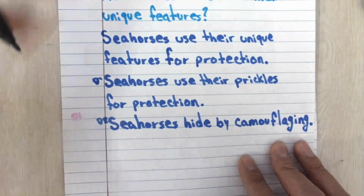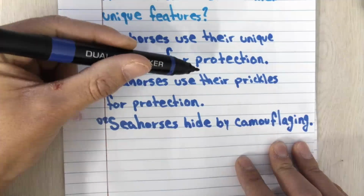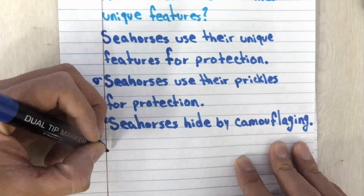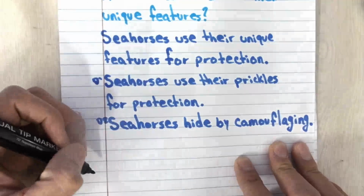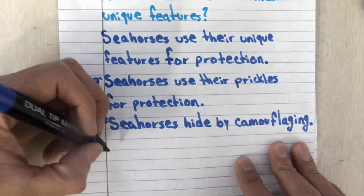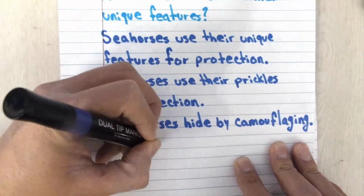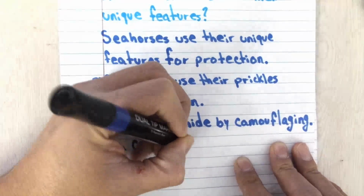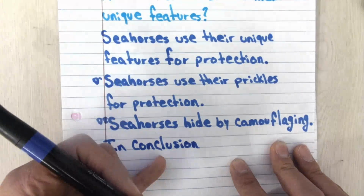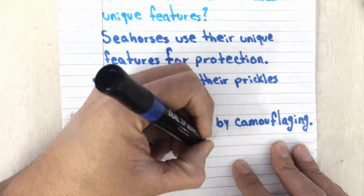Yes, conclusion. Let's go ahead and read the whole thing again. Make sure that it makes sense. Seahorses use their unique features for protection. Seahorses use their prickles for protection. Seahorses hide by camouflaging. In conclusion, what are we talking about? Unique features. We can say that their unique features help them to survive. Yes, that's part of our vocabulary, remember? So in conclusion, seahorses use their unique features.